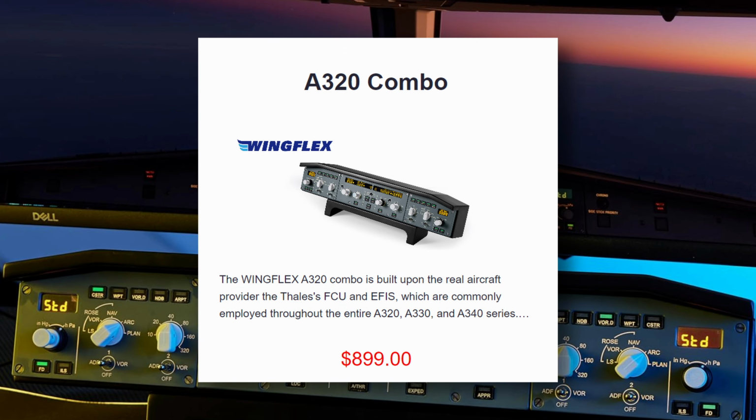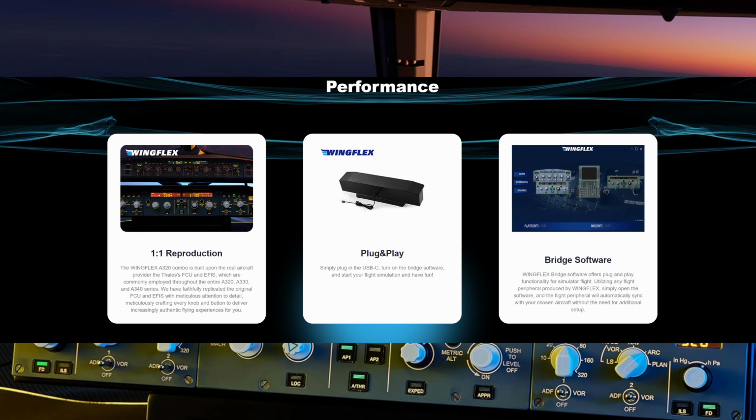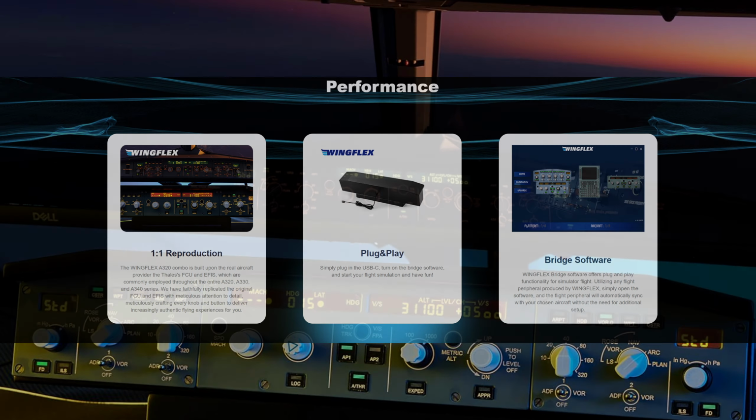The product is available directly from them. I'm not aware of any associated shipping costs for US dollars $899, and apparently it will also be available via Amazon, although a quick check on Amazon revealed that stock was not available at the time of making this video. Once again, for more details, visit their website directly and links in the notes below.